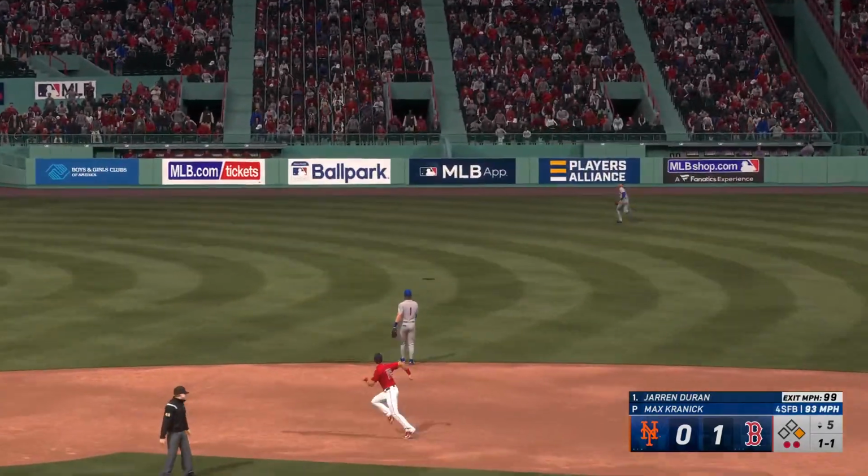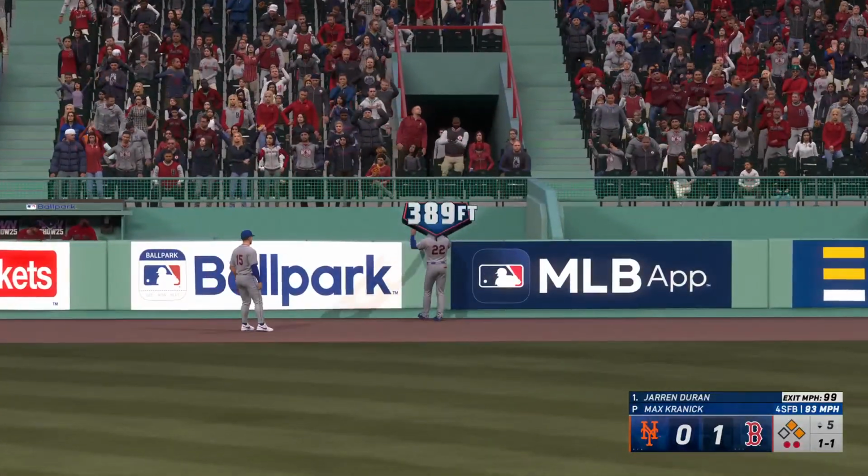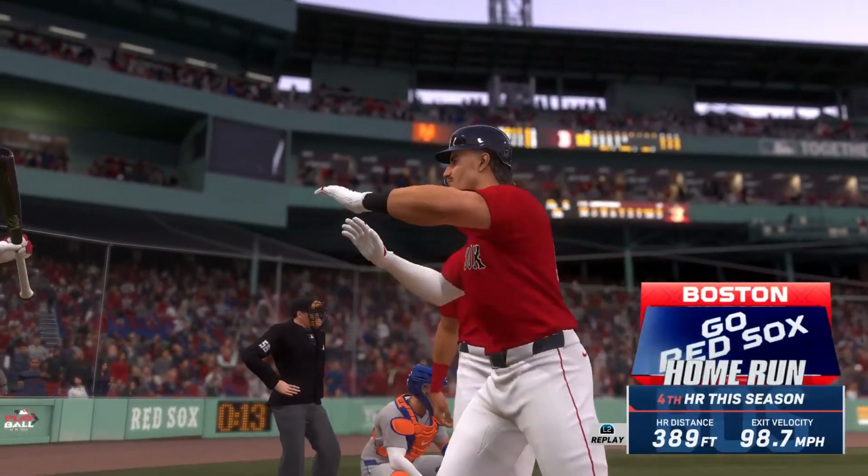Oh, this one high and deep, way back there. And it's into the bullpen for a homer. His 4th home run of the season, and they add a pair. It's 3-0.